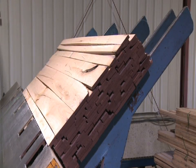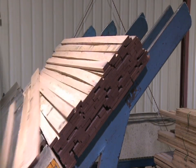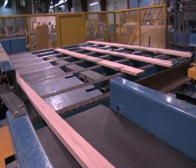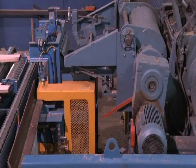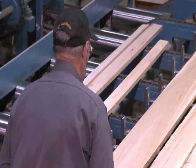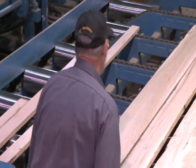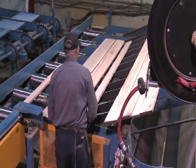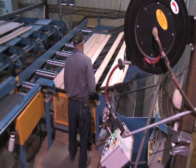The dried lumber is moved to the flooring plant where it is surfaced through a planer to a thickness of 15/16 of an inch. Surfacing of lumber is important because it allows the lumber to relax and helps prevent twisting and warping. It also allows a grader to inspect the board and make sure that the best face of the wood will be utilized.